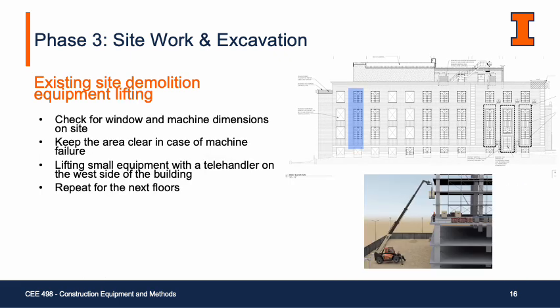Since we are working in multiple floors, we need to lift the small equipment from floor to floor. But before doing that, we need to first check the windows and machine dimensions on site, and keep the area clear in case of a machine failure or if anything of the equipment lifted slips and falls onto the floor. Then do the actual lifting of the small equipment. We'll be working on the west side of the building and enter into the windows marked in the blue square, and repeat these steps for the next floors.